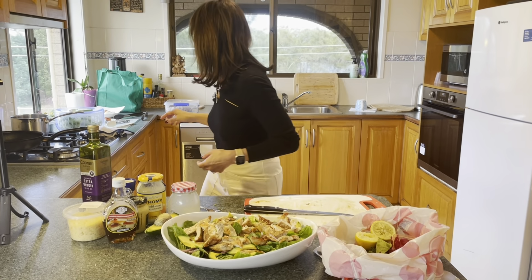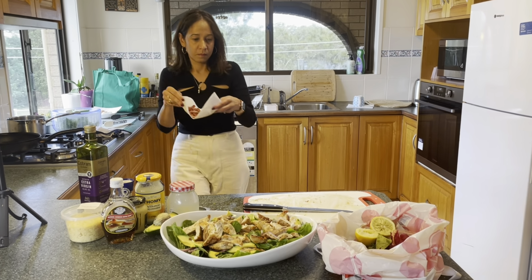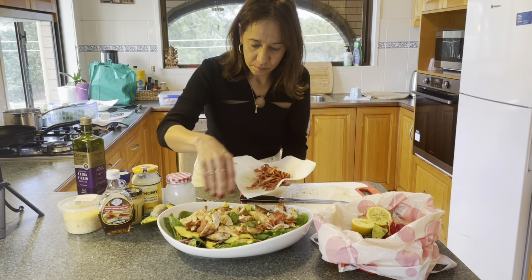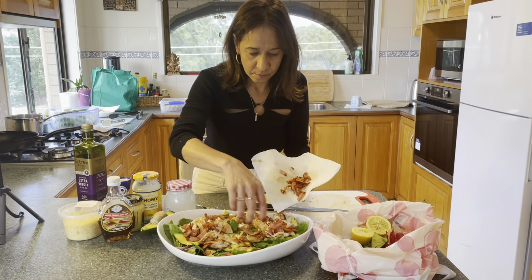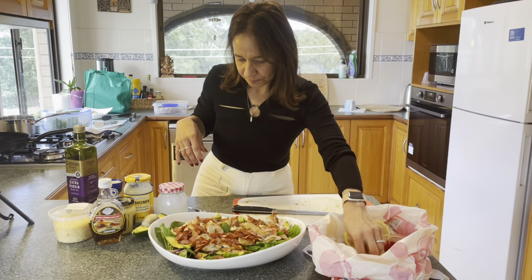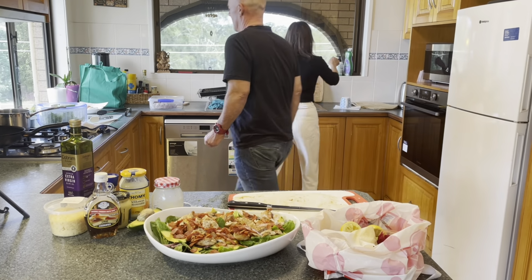It's really tasty. Okay, we've got the bacon over there as well. We're going to pop that in. Starting to take shape, isn't it? Yeah, and the eggs as well. I'll bring them over. Wash my hands for the eggs. Okay.